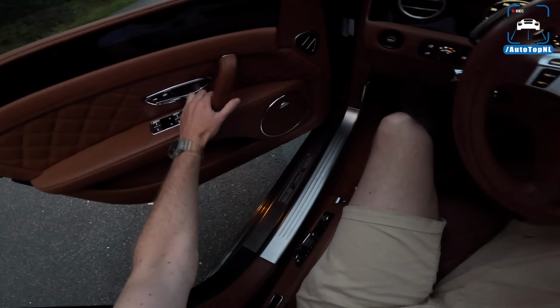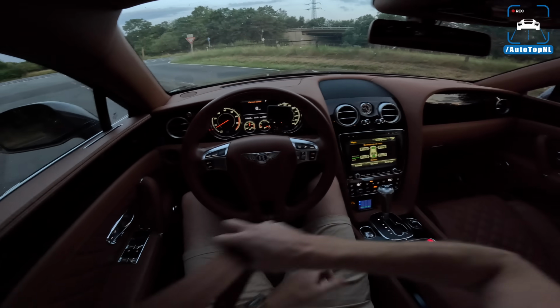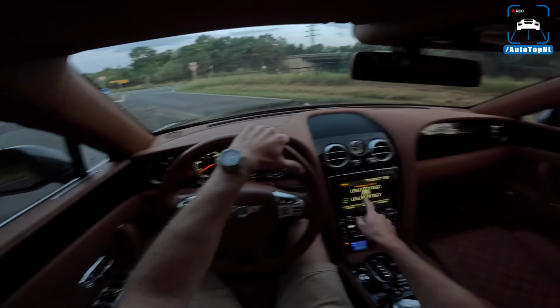Ooh, that's a bit un-Bentley-ish. But yeah, incredible. All right, so let's go for a drive. We've got beautiful color matched seat belts as well. And we do have an issue with the tire pressure.